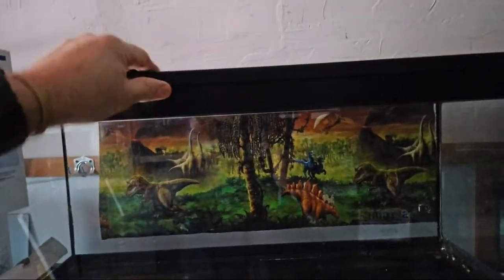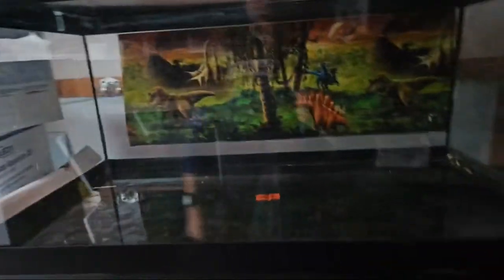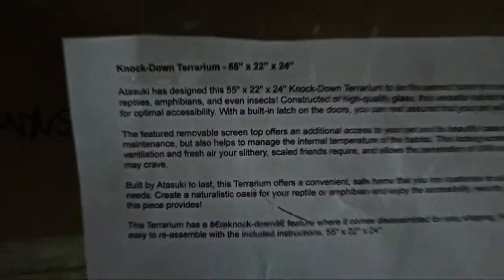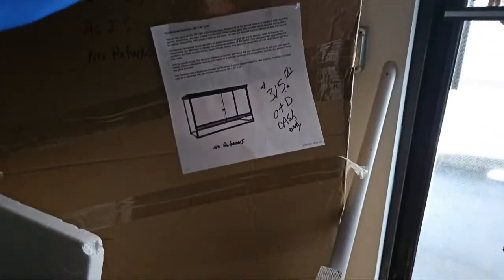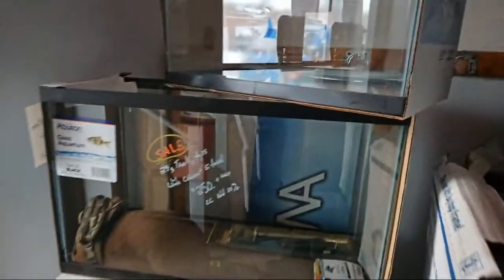With a new screen top, $75. And I have a 30 breeder for $60. You can buy both for $120. I have a 20 long that's been used for a reptile at the other building. Then I have the new, this big one. It's 55 by 22 by 24. It's heavy. It's a nice setup. I have a picture of one set up. My stepson and his girlfriend have a bearded dragon in it.